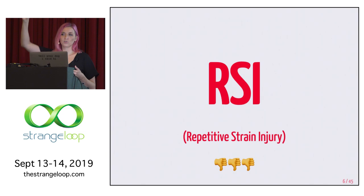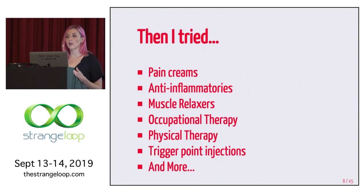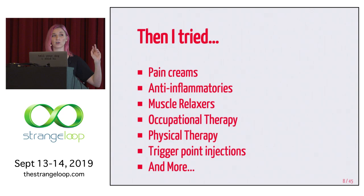So first, when I was injured, I tried taking breaks from typing. I tried yoga, stretching. I wore wrist braces. I tried massage, acupuncture, chiropractor. I tried pain creams, anti-inflammatories, muscle relaxers. I went through rounds of occupational and physical therapies. I even got trigger point injections, which were as much fun as they sound.